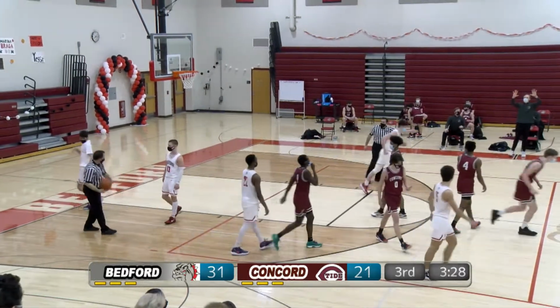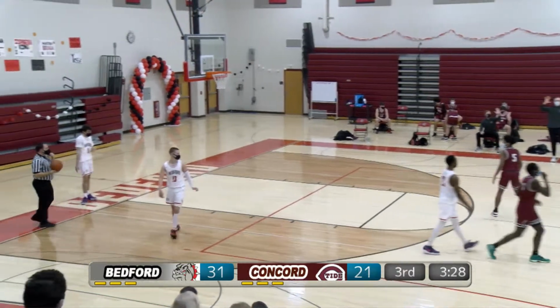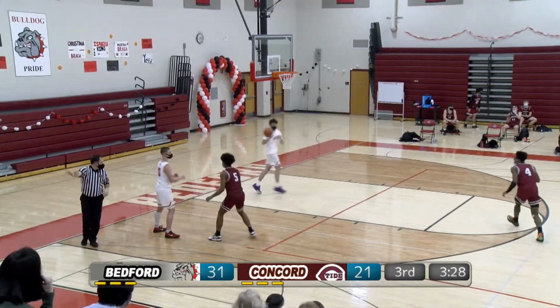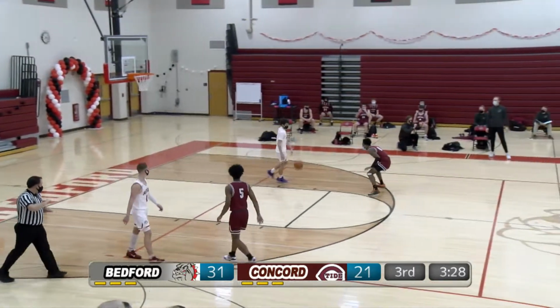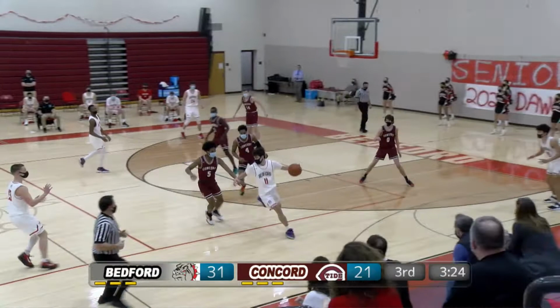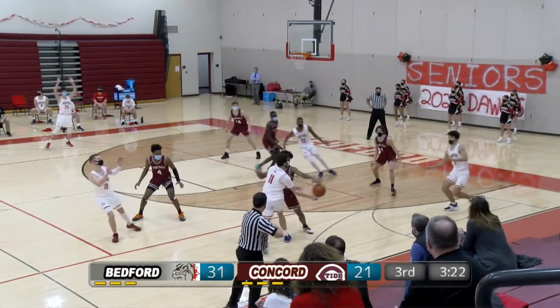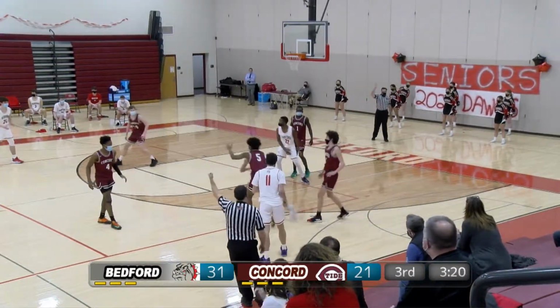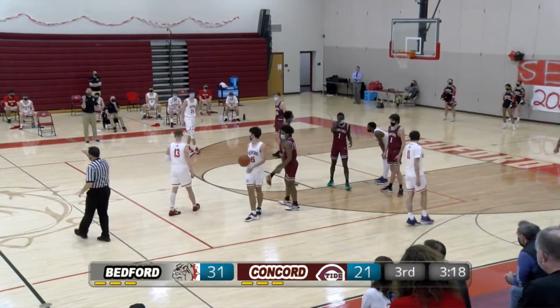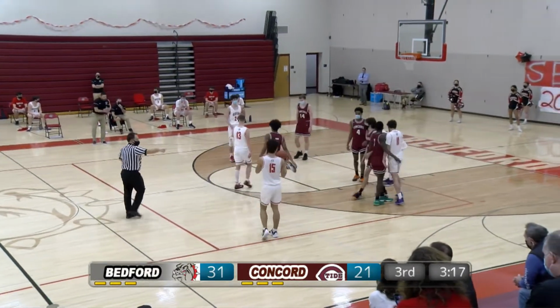Bedford. Little struggle on that rebound there. You would think they would want to come down with that a little cleaner. DeLacy's going to see full court pressure here. And the official is kind of slow on calling it a jumper. I expected a jumper, but I thought it might have been a foul too. Scramble here on the right side, and Anthony Brock will pick up a foul.